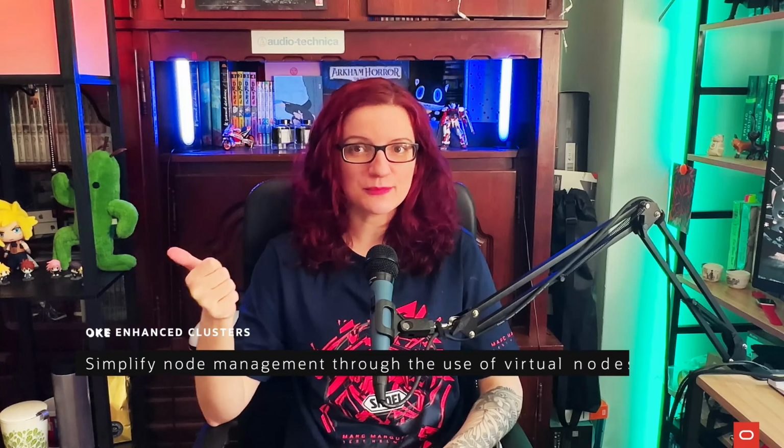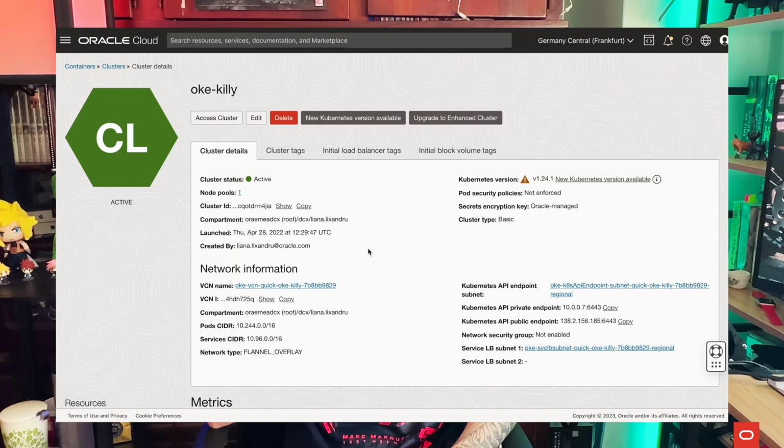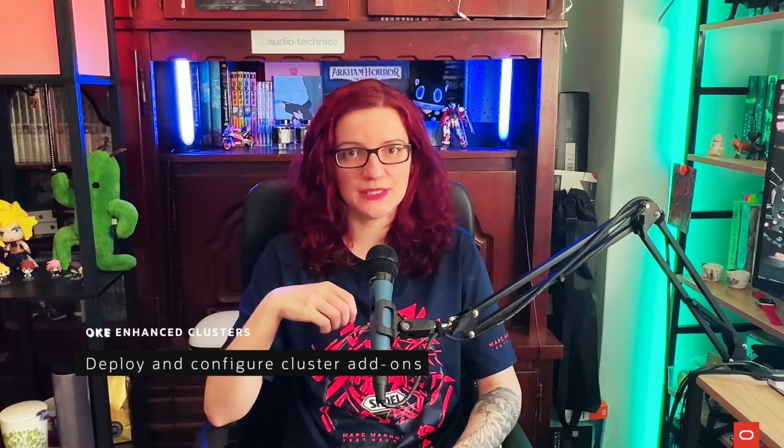Next, let's switch gears and talk about the many new updates coming to Oracle Container Engine for Kubernetes. You can now create enhanced clusters with Container Engine for Kubernetes. Enhanced clusters will enable you to simplify node management through the use of virtual nodes, deploy and configure cluster add-ons in a more granular way, strengthen cluster security through the use of workload security, provision more worker nodes per cluster, and rely on a financially backed service level agreement tied to the Kubernetes API server uptime and availability. You can continue to create basic clusters as before. The basic clusters support all the core functionality provided by Kubernetes and OCI, and you can also upgrade existing basic clusters to enhanced clusters. So let's talk a bit about the new features.